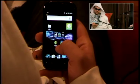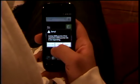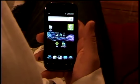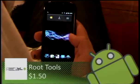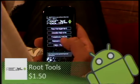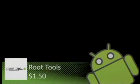Yeah. So, Root Tools. All right, here comes my crash. Sorry. Wow, that sucks. Well, it loads right back up anyways. Yeah, but some of those animations on Root Tools are pretty nice. You can change it. It's $1.50 on the market, but you would normally have to go and get a bunch of different apps to get what this app does just by itself. Especially with the pop-up blocker being built into it.